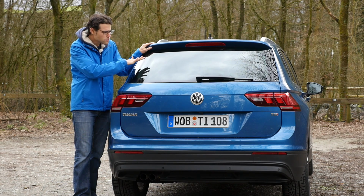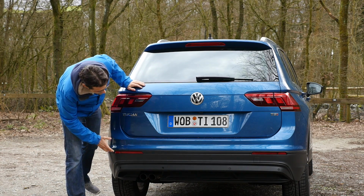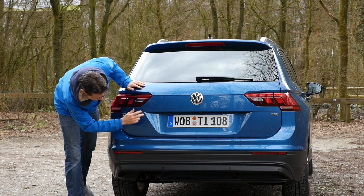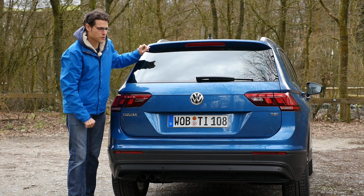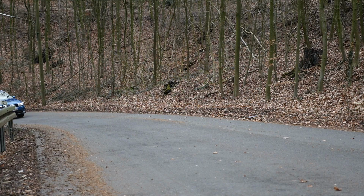But you also see you don't lose too much height in the trunk. Then we will experience that later. And in the lower part, well, no, just practical stuff. The R-Line looks, of course, different. You can check out this review as well if you want to spend some more money on the Tiguan.